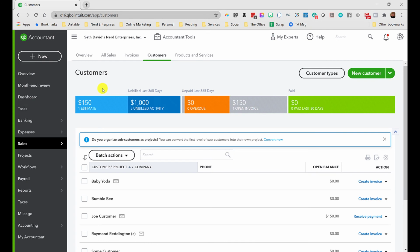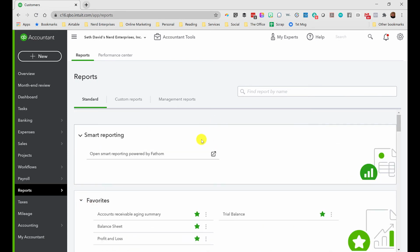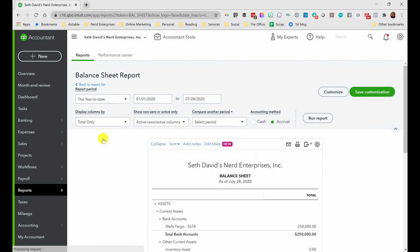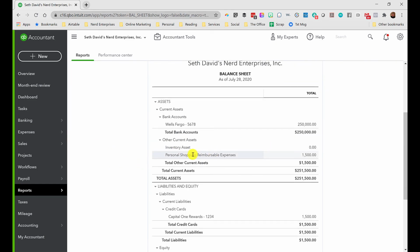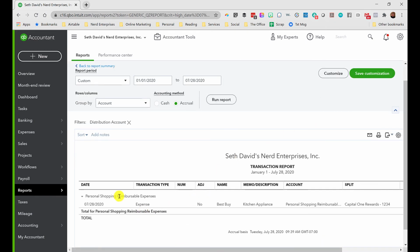You have to make sure you're tracking all the income, any incoming and outgoing funds, through the same customer. It's what we call simple job costing. So now let's look at a report. Where that reimbursed expense account that we just created is going to land is on the balance sheet. And here it is, personal shopping reimbursable expenses. In a way, I like that nice long name because it makes it stand out. So if I click in here, there it is.